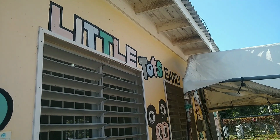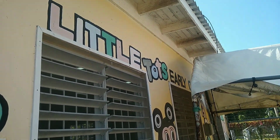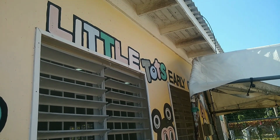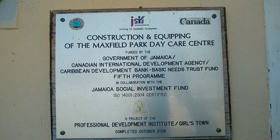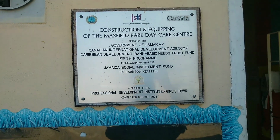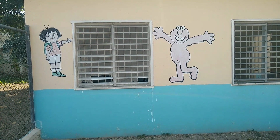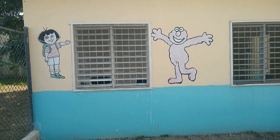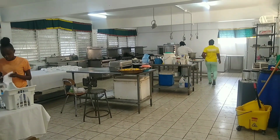We're here at the Tots Early Childhood Center for the Jamaica Day activities here in the Maxfield Park area. We'll now go into details about the Jamaica Day activities. We're now in the canteen here at Little Tots.